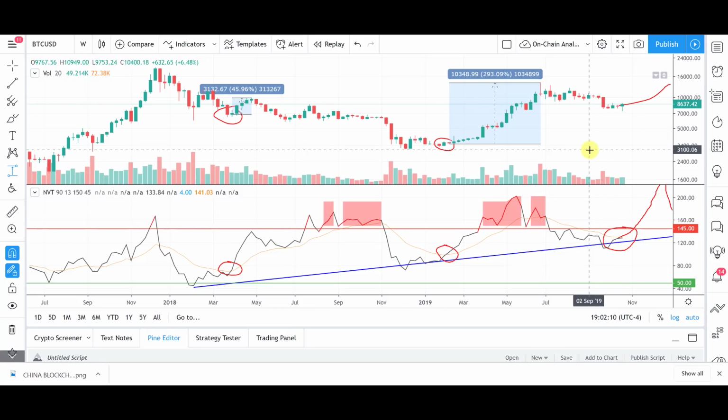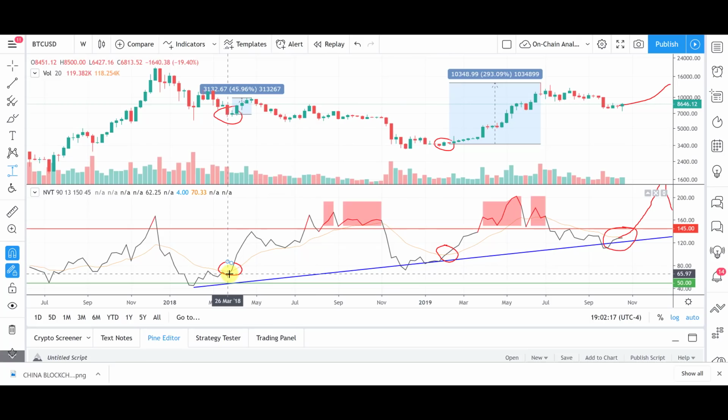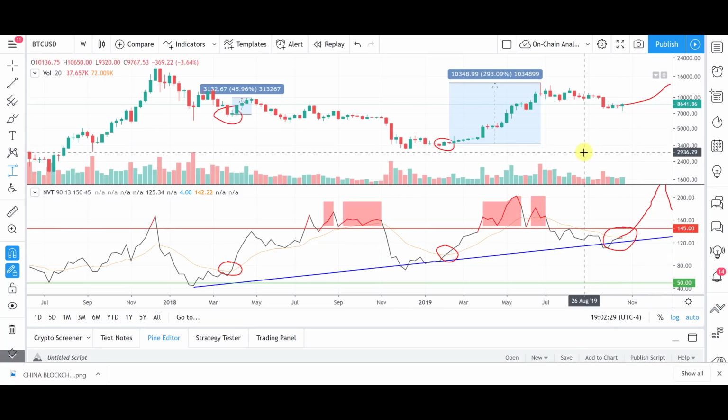So with the NVT ratio, this doesn't happen very often. We had one back in February. Prior to that, it was March of 2018, almost a year apart, and now we're getting another one here in October. They don't happen often, but when they do, pay attention. There are big price gains from that. So if you're looking to get long, or you're talking about long-term positioning, or you haven't yet gotten that Bitcoin you wanted to hold for a long time to six-figure valuations, you better start looking now.